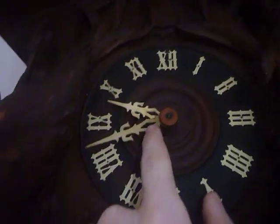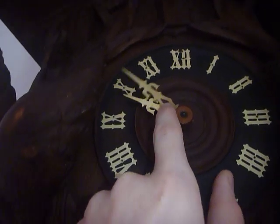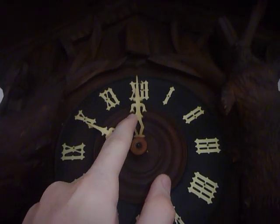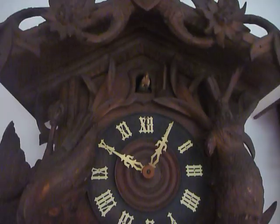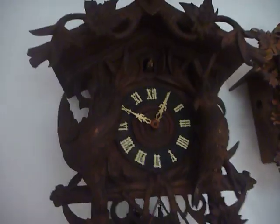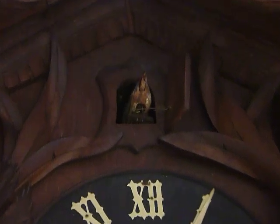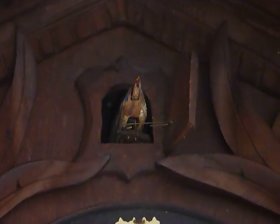Anyway, I'm going to demonstrate it for you now. It's 10 o'clock, so we're going to get quite a bit of cuckoos here. Just a beautiful clock.